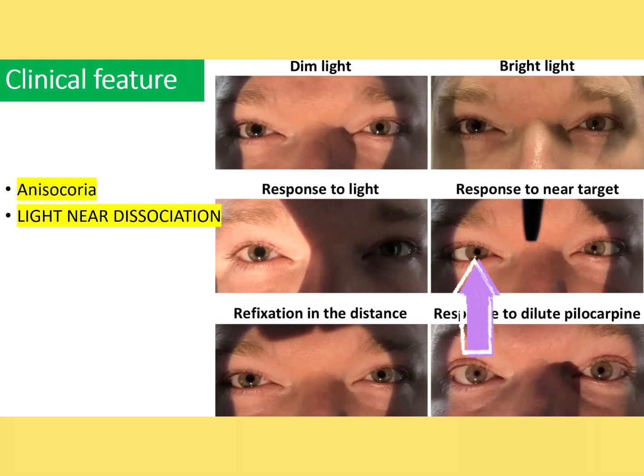This is because the accommodative response, focusing on near objects, involves different nerve pathways that may still be functioning despite the damage. So, when focusing on a near target, the brain signals the eye to adjust, including constricting the pupil, which allows for clearer vision. This response is much better than when the person looks at a distant target, where the pupil remains less responsive to changes in light. So, in the distance, the pupil will get dilated, but when the person sees a near object, the pupil will get smaller.